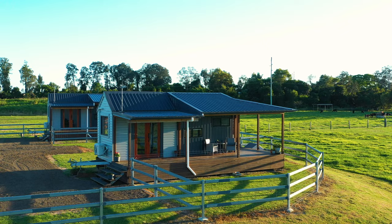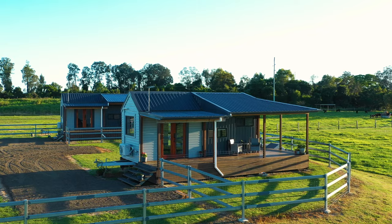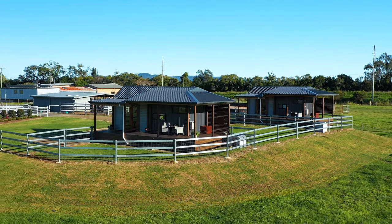As Bronson mentioned, this is one of 2 tinies on property. They're both available for booking and they have an identical layout. Today we've shown you Irene and the second is Iris. Whichever you book, you are going to have an amazing stay.